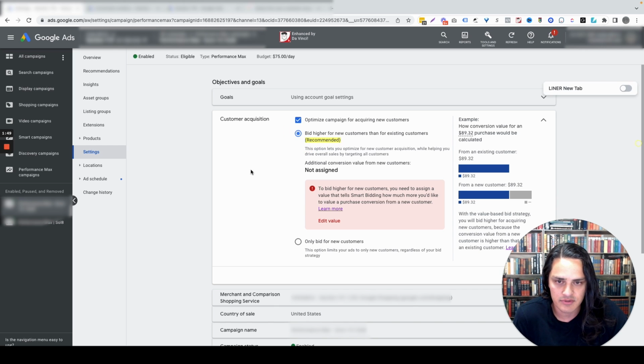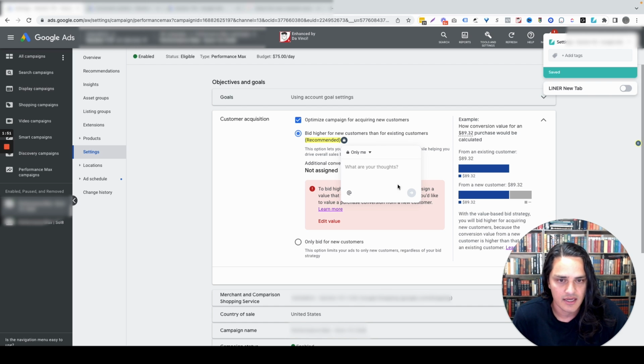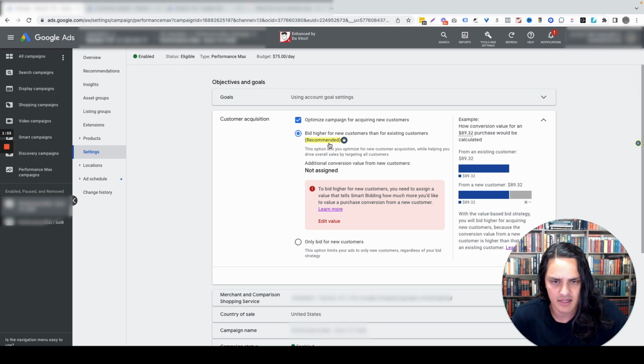Also, I found a new little handy-dandy highlighting tool that I really like. Except they keep trying to charge me money for the premium version, as though I need premium highlighting. What am I saying? Okay, only bid for new customers.